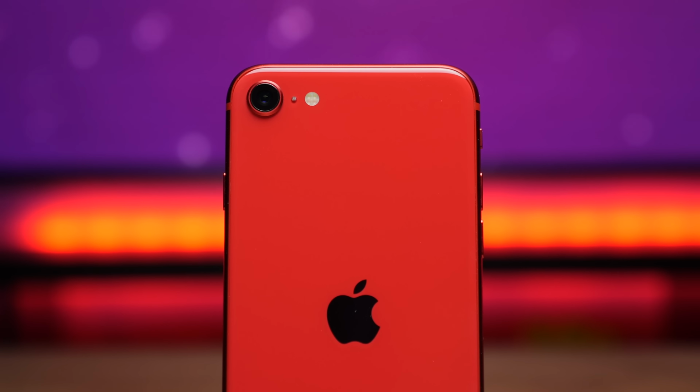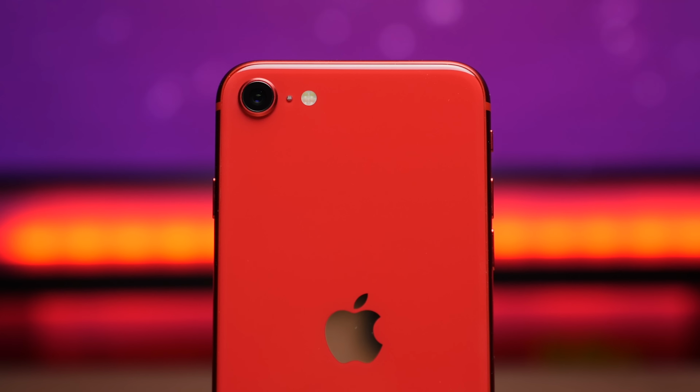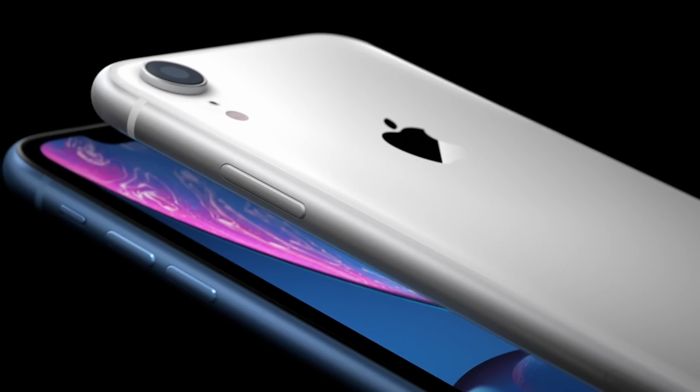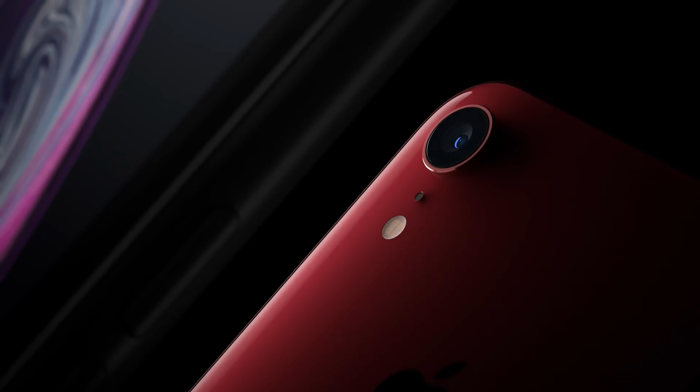Let's talk about this camera, and this camera is absolutely more than capable. It's a single lens 12 megapixel camera, but it is different from the XRs. It's using the same hardware from the iPhone 8, but with new software advancements. So the iPhone SE doesn't have the focus pixels that were in the XR, because this is honestly using a 3-year-old sensor. Instead, it's using machine learning by analyzing a 2D image to give you that portrait photo effect.